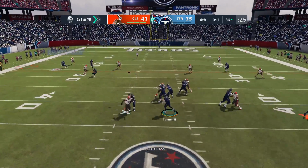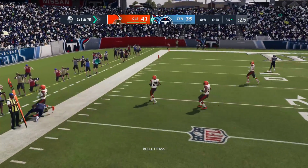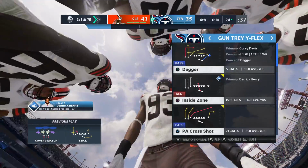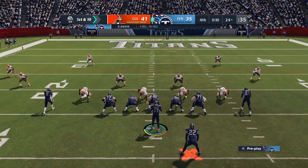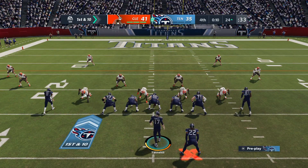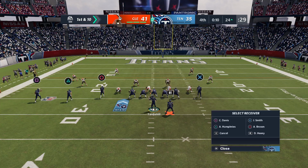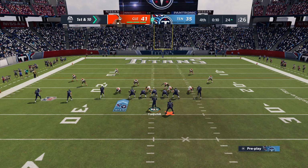They'll look to throw. He'll get this one complete to Davis. And he takes this just a few yards shy of the red zone before going out. Another nice gain, 13 yards that time, and another first down. First and 10 at the 24-yard line.